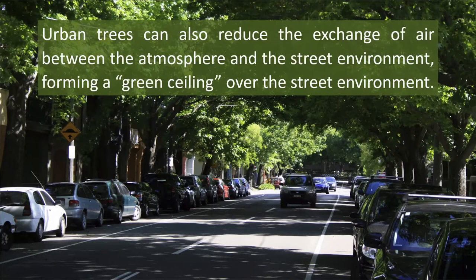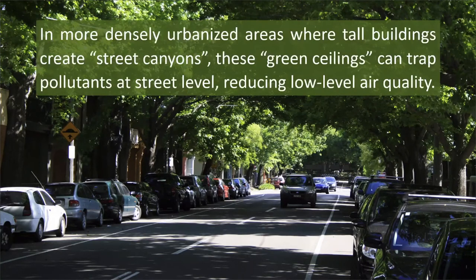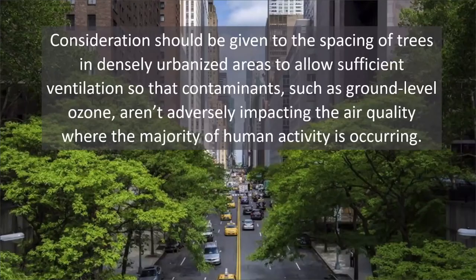Another thing to consider is that whenever we plant urban street trees too closely together, this can form what's called a green ceiling over the street environment. And so in dense urban areas, urbanized areas where you have these tall buildings that create what are called street canyons, these green ceilings can actually also trap pollutants at street level, which reduces the low-level air quality. So what does that mean? Well, in these dense urban areas with tall buildings and street canyons, we should give consideration to the spacing of trees to allow sufficient ventilation so that some of these contaminants, such as ground level ozone, aren't adversely impacting the air quality where a lot of the human activity is occurring. Not so much of an issue in other parts of the country, but something to consider if you're in one of these densely urbanized areas.